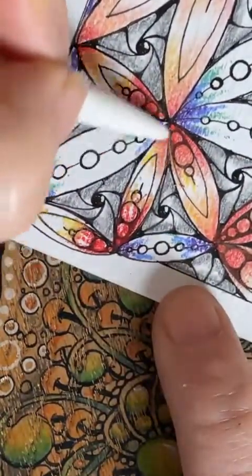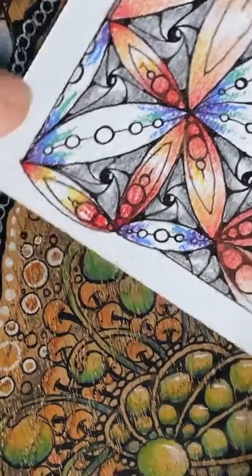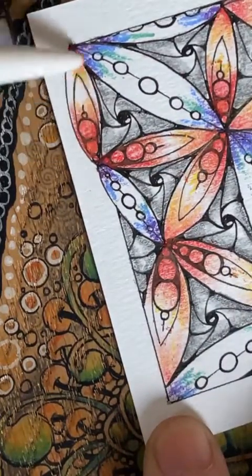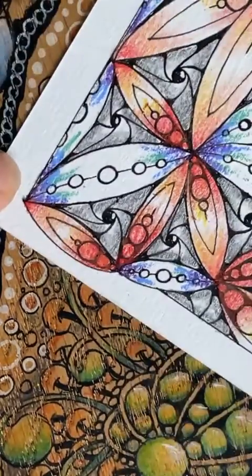So I'm just working on the reddy, orange, yellow ones. I've not touched the purpley ones yet. And to be honest, I'm not zoomed out yet because I want you to see it all when it's done. Okay, so there's that one.